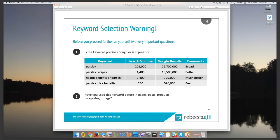So as you look at the keyword volumes, I like to give you this real world example. This is a client of ours who came to me with this, and she said, Rebecca, you've launched me this beautiful blog. It's custom designed. You taught me about SEO, but I'm just not really ranking. And I said, well, tell me what's going on. And she said, well, I wrote a blog post. It was a great article about the benefits of parsley. And I said, what was your keyword focus? And her response was parsley, which has 200,000 searches per month.